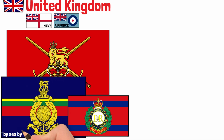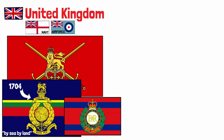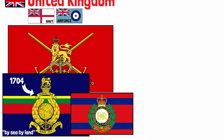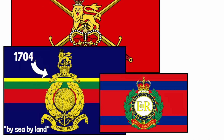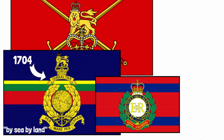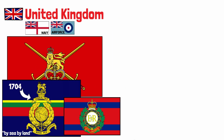The naval infantry one is amazing, depicting a world map and the words by sea, by land. And above, the word Gibraltar refers to the capture of Gibraltar by a force of Anglo-Dutch Marines in 1704 and the subsequent defense of the fortress throughout a 9-month siege against a much larger Franco-Spanish force.